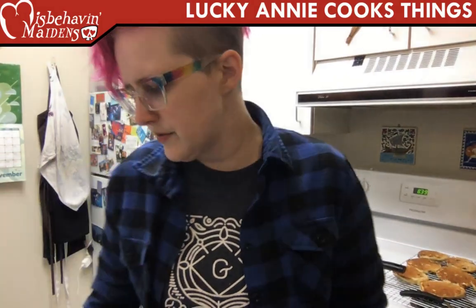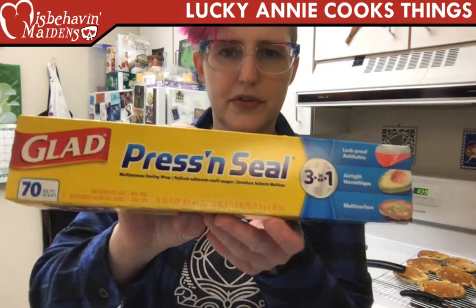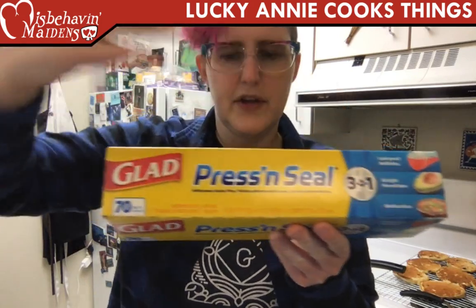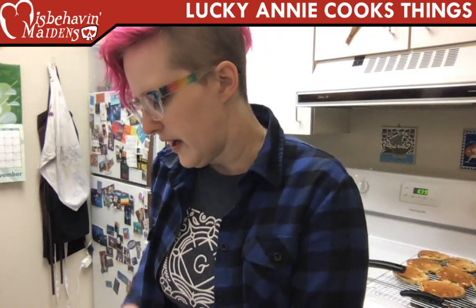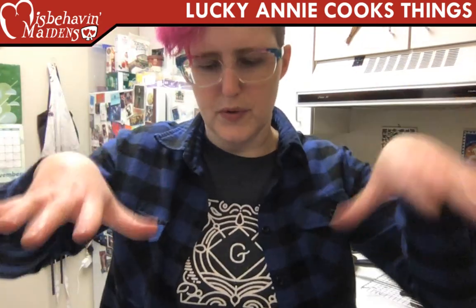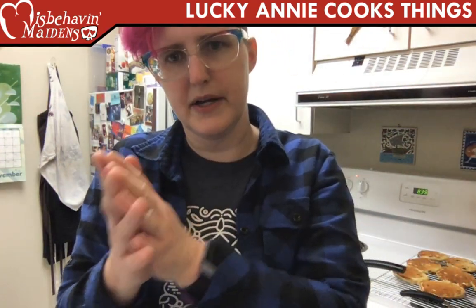Yeah, parchment paper, or what I actually do is I put them in a row on press and seal. I just put them one after the other, and then I cover it in another layer of press and seal and press it all down. And then I do them in groups of 4 so that they go into a freezer bag, and then I throw them in the freezer. And then they come out, they separate perfectly. I thaw them in the microwave, I cook them in the microwave, and they are delicious.